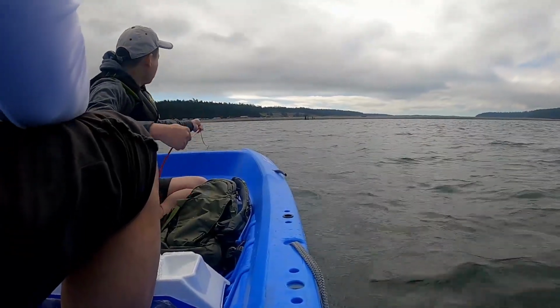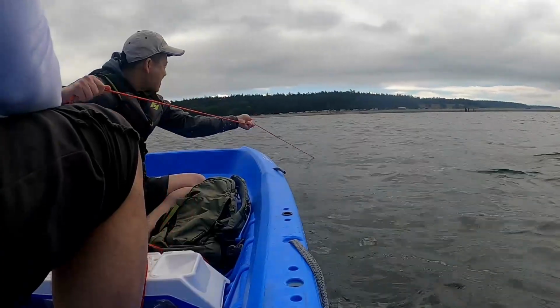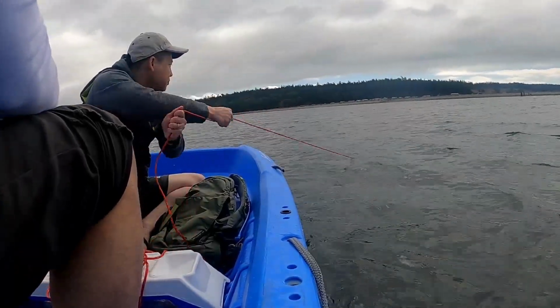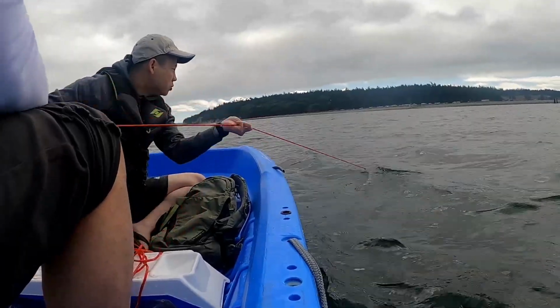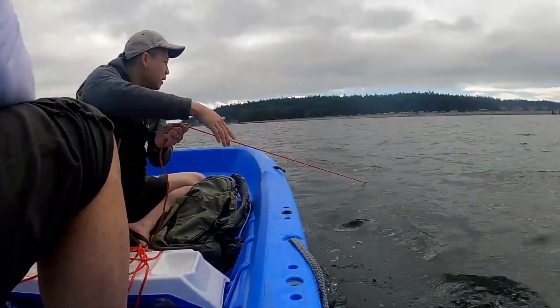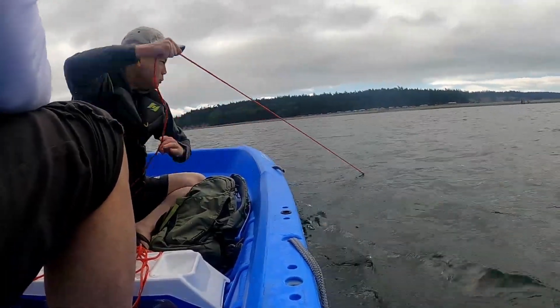Alright, so remember when you're using a ring, on your way to pull up, you gotta pull up real fast, otherwise the crab will be able to escape out of the ring. So as you can see, we're pulling the rope up at a pretty big angle right here. The current's pretty strong, so we drifted quite a bit before we were able to pull it up.